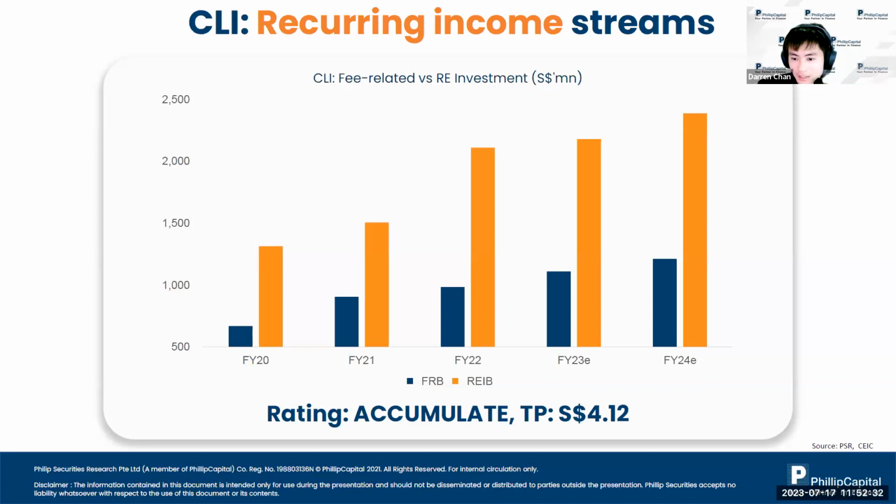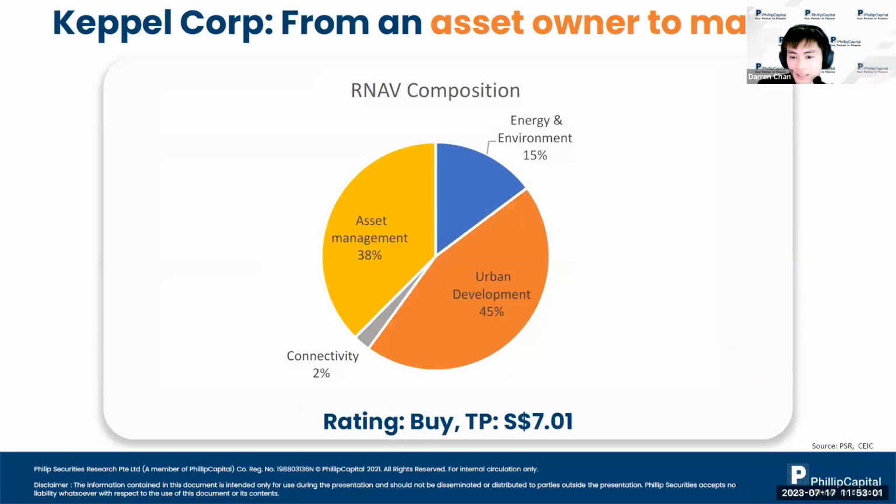But like I mentioned, the high interest rates will continue to affect them, and it is harder for them to raise funds as well because of this high interest rate. But we hope that there will be some recovery in China, as previously about 30% of their income comes from China. But in the most recent quarter, only about 10 to 15%. So with that, we have an accumulate rating on CLI with a target price of $4.12. That's all for me.